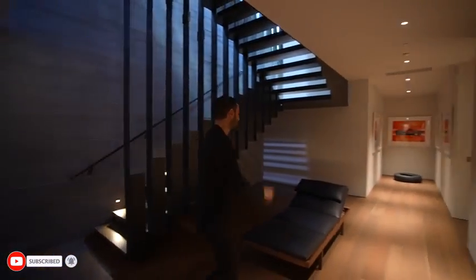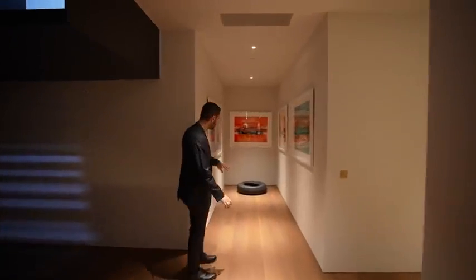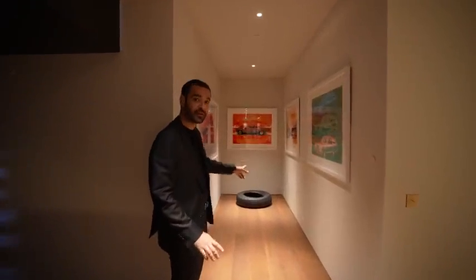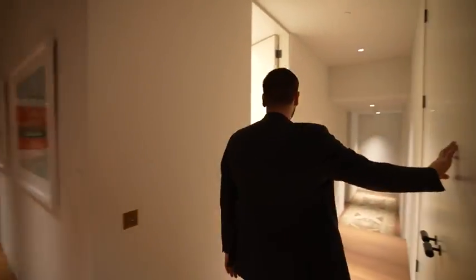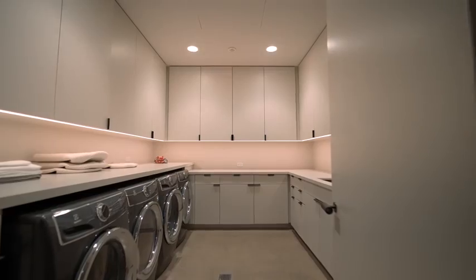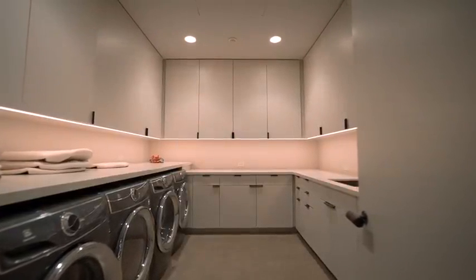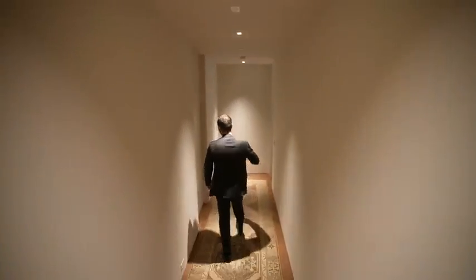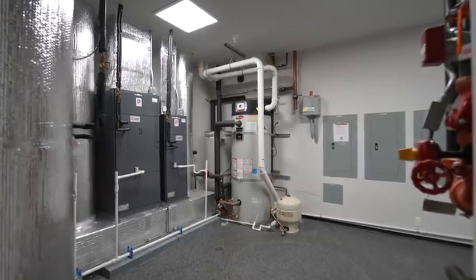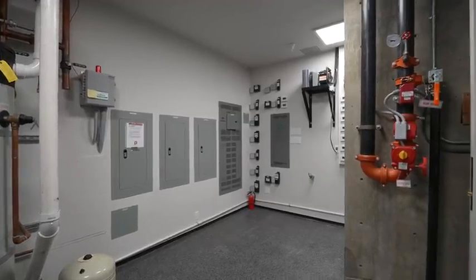Now, let's go this way first. You may find this opening a little interesting, but this is where you would put your future elevator if you would like to have an elevator in this house. Hallway closet, laundry room, two washers, two dryers, ton of base cabinets and uppers. You get a sink, everything you need. And as we continue, we have a utility room here that you can access every little thing you need. I love these rooms. It's a nice access to have.